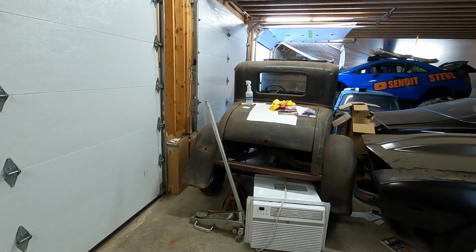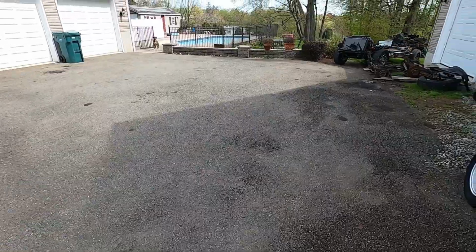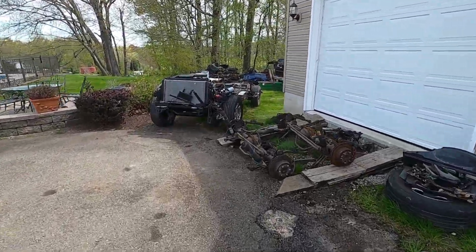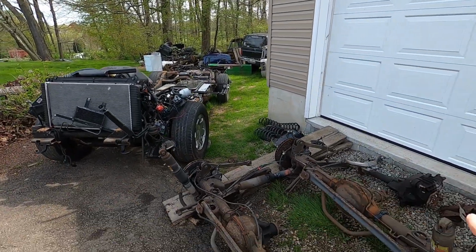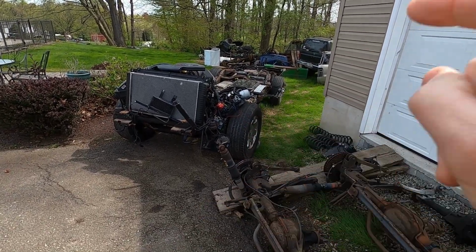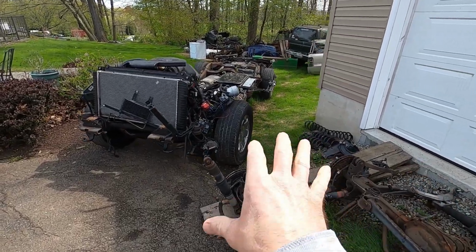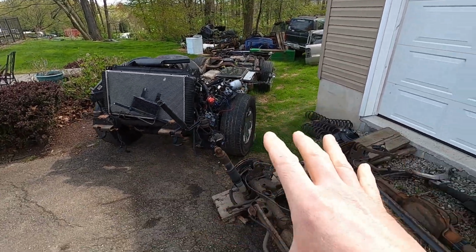Well, let's walk outside here. So we'll get outside, and we have a bunch of stuff kind of around. We need to find a home for this stuff. This is the remnants of the Escalades that we parted out. We still have to pull the engine and trans and a couple other pieces, and then haul this chassis back out. Yes, we are keeping the wheels. Some people made some comments about that. We are keeping the wheels. Everything that's good on it, we will keep.